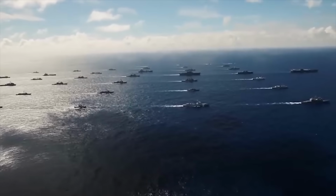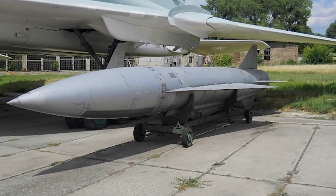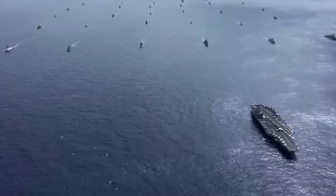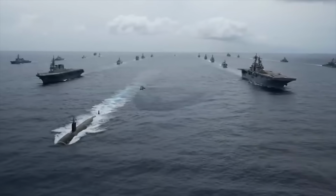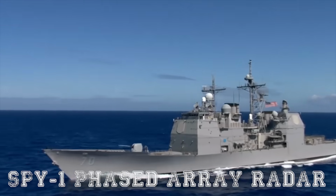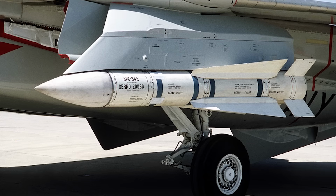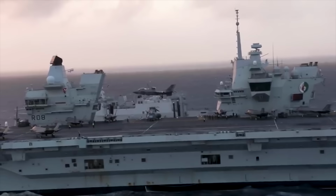The Navy worried constantly about the threat from Soviet Tu-22 Backfire bombers during the Cold War, because each could carry a pair of AS-4 Kitchen anti-ship missiles. In a conventional war, a U.S. carrier battle group could face scores of AS-4 missiles launched by dozens of bombers. The U.S. Navy was so concerned about the threat, it developed the Aegis combat system, including the SPY-1 phased array radar to defend against mass missile attacks, and the F-14 Tomcat air superiority fighter armed with the AIM-54 Phoenix long-range missile. Now, 50 years later, the Chinese Navy faces an even greater threat.